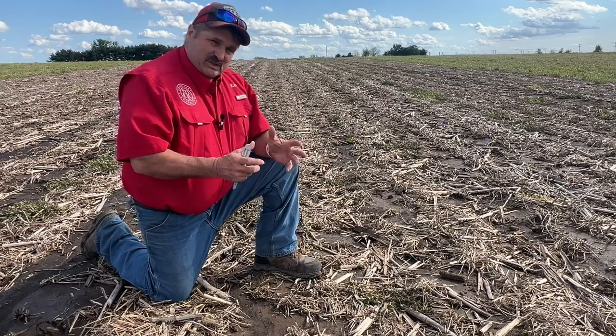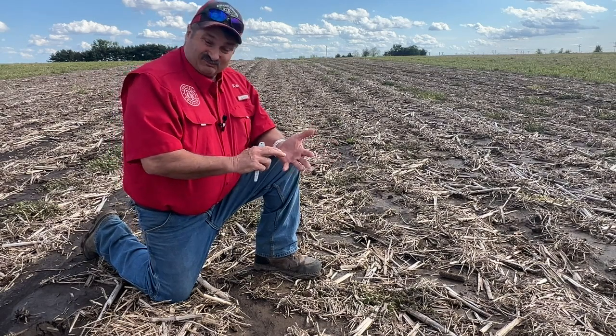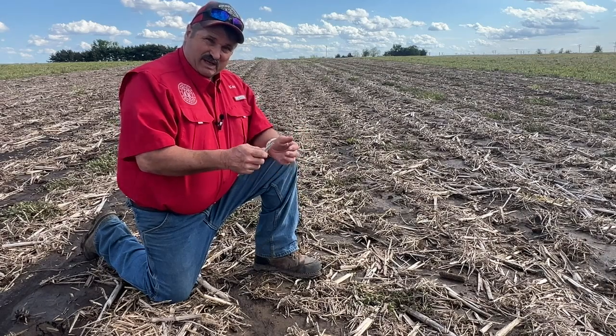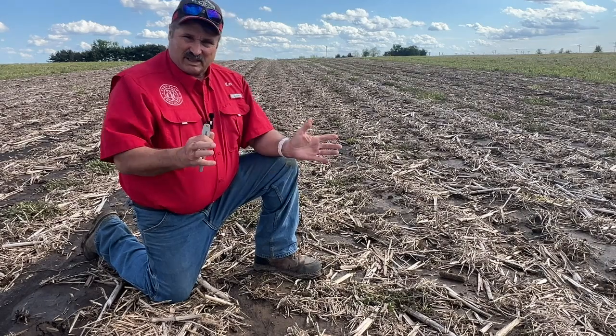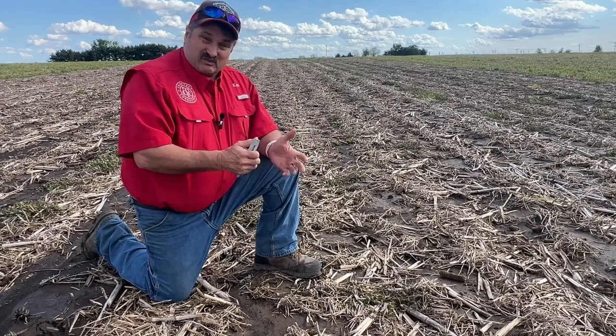I've seen in many cases where a good no-till program literally eliminates the need for waterways, terraces, and some of the stuff that we had to use when we're using such massive amounts of tillage. Now, that doesn't mean every field can be fixed with no-till, but it is something where we see it, and we see it a lot.